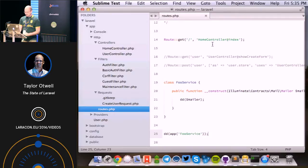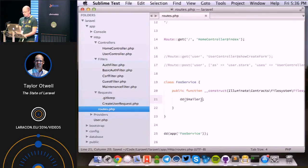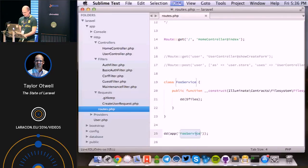Now there is a real interesting contract called File System. Laravel had a file system class, or it still does have, the same Illuminate file system class, which is very specifically tied to local disk file systems. But if we have a file system interface, it would be cool to have multiple implementations of file systems. There is a package that does that. I think you've heard of it before. If we type hint that, let's see what we get.